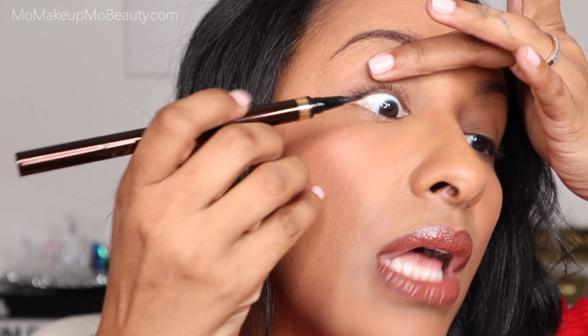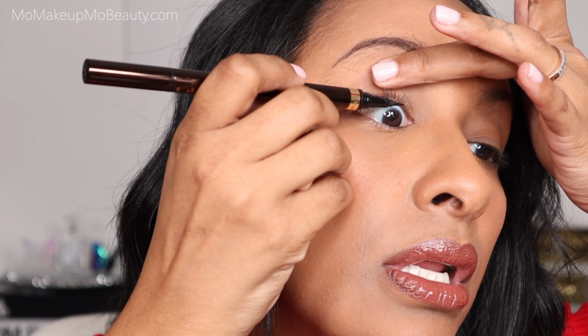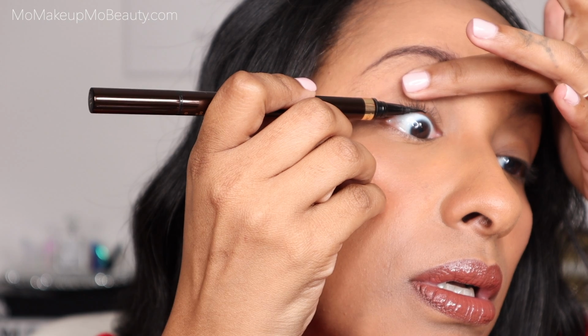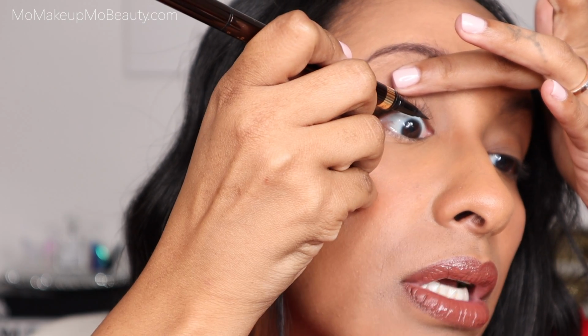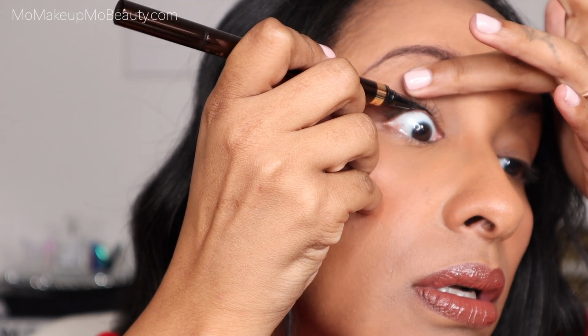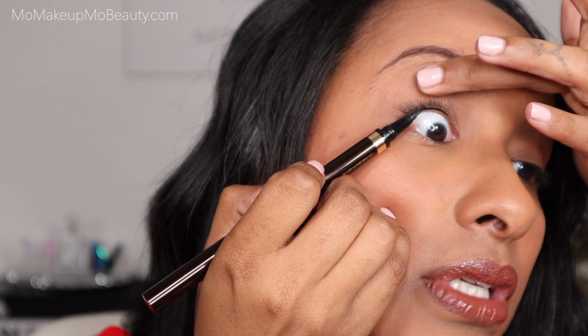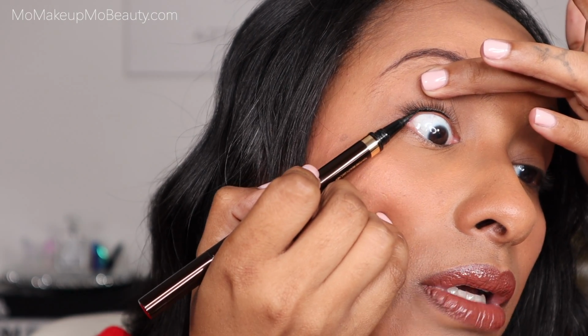All right, so I'm going to just expose my lash line, under lash line, and sideways I'm going to press right up against my lash line. More towards the lashes, not my eye. And I'm going to do pretty much like a tight line. It says, but I'm using liquid, so.